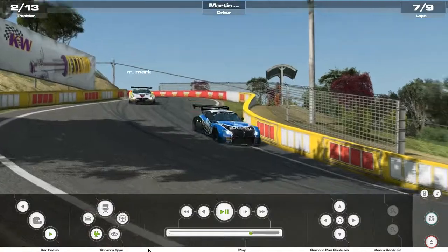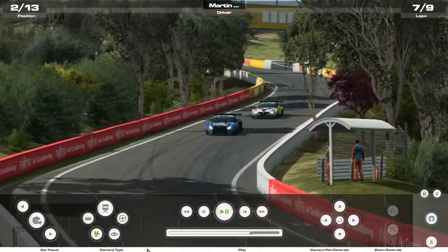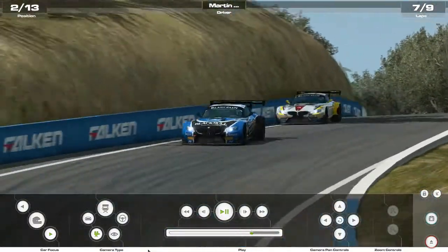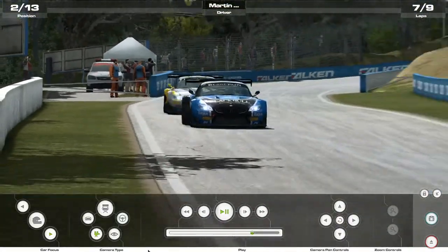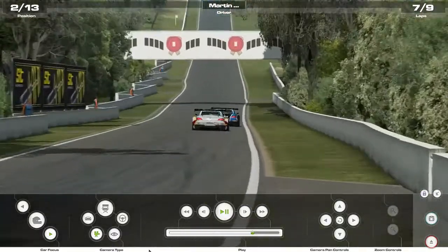Lauer making a little mistake there, making a little bit of contact. It's going to open up the door towards the bottom of the hill. Doesn't look like Mark is close enough. Maybe he can get a tow down the straight, though, into the high-speed sweeper and the heavy braking zone that is the second last turn of the lap.